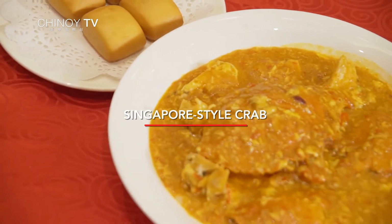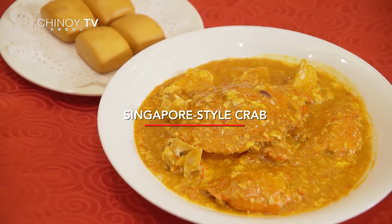And since we started this food tasting, I've been eyeing this Singapore-style crab. But it's the first time actually for me to eat the crab with a manto, which is a fried bread. Can you teach me how to eat it?